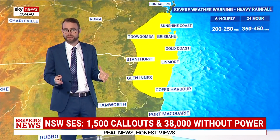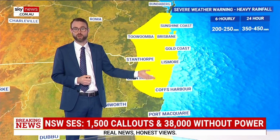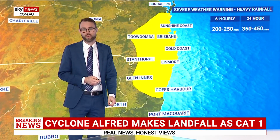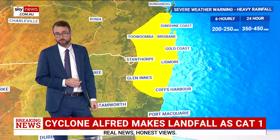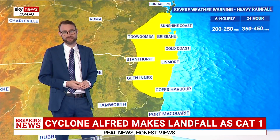The worst impacts in my mind for this system are going to be the rainfall, and that's still got a long way to go, Pete, with major flood warnings in a number of spots, including in Lismore. We're expecting it to reach the major level later this morning.